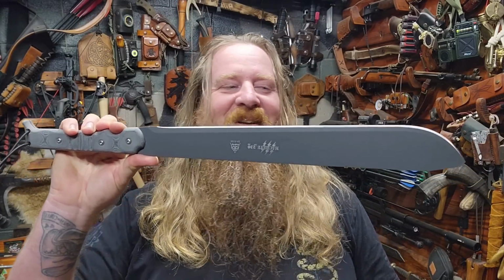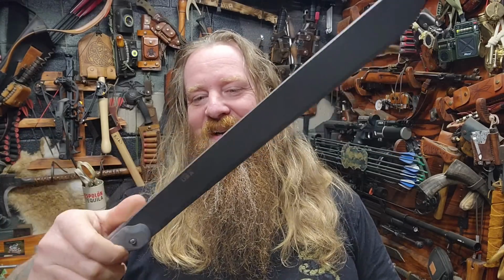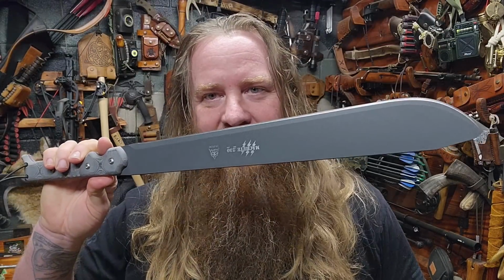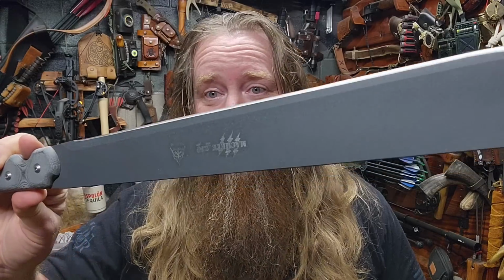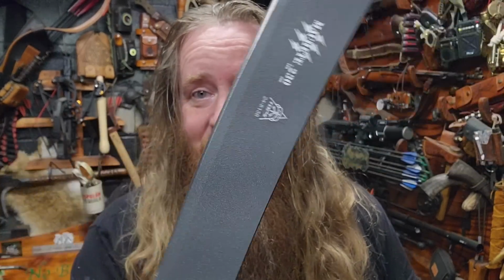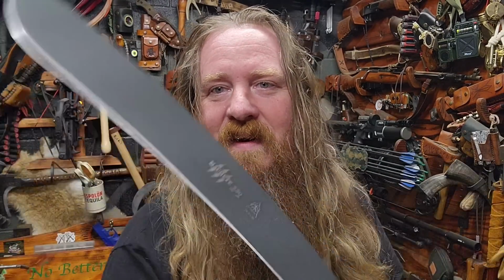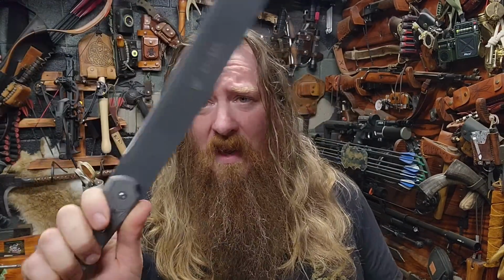Now that is freaking nice. Everybody out there, hey, you could just get a machete at any old place. I could name a few places you could get a machete, but not like this one. You can't just go to the store and grab that. This thing is coated, heavy duty, and high grade steel. This is going to last you the rest of your life.